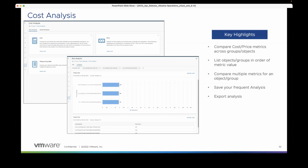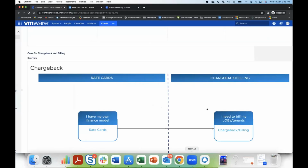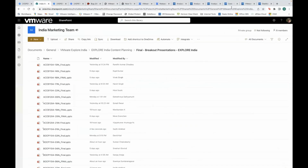You can export the analysis in a PDF. The analysis is basically a graph or a table. You can also save the analysis so that you don't have to put in those filters again and again. I'll quickly jump onto the demo to show what those capabilities look like.